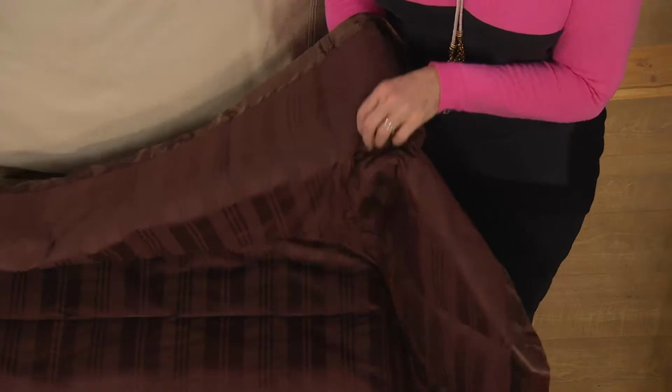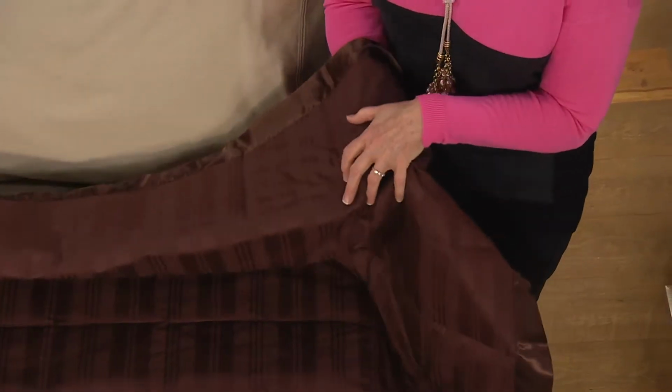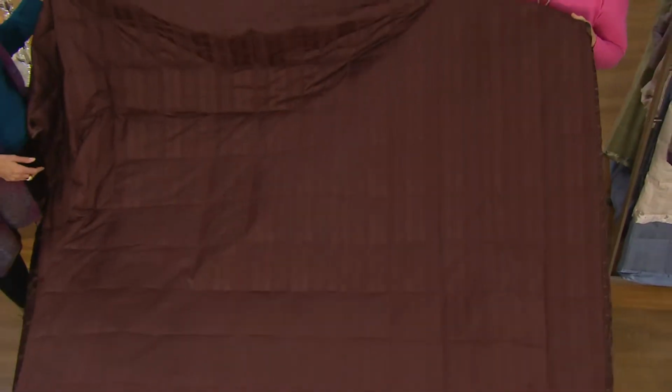It's because this is the perfect blanket for year-round. This is going to be a great blanket on its own in the summer, but it's a fabulous blanket for layering this time of year. And if you're like me and you don't like that weight, this heaviness on your feet, as I spoke about before, this is another good choice.